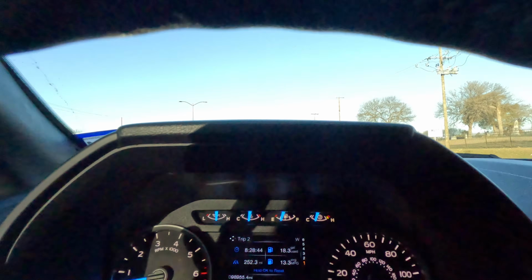MPG. When I put this exhaust on, I did notice a good bit of increase in my MPG. Promise you, I probably saw 1 to 1.5 MPG increase, guys. And right now, I'm averaging 13.3. That's even with the hard accelerations I just did back there, guys. Usually, I average anywhere between 13 to 15. It just depends on how I'm driving.